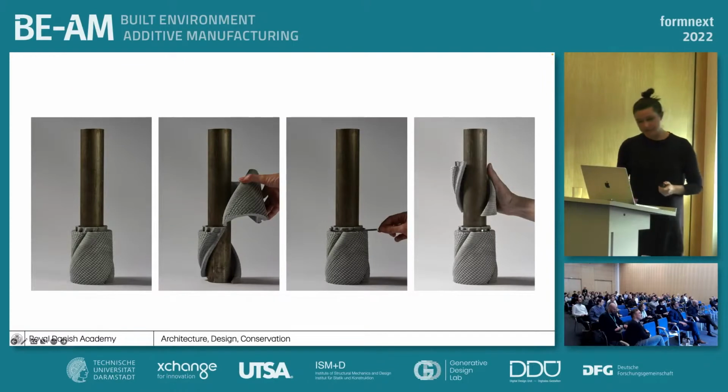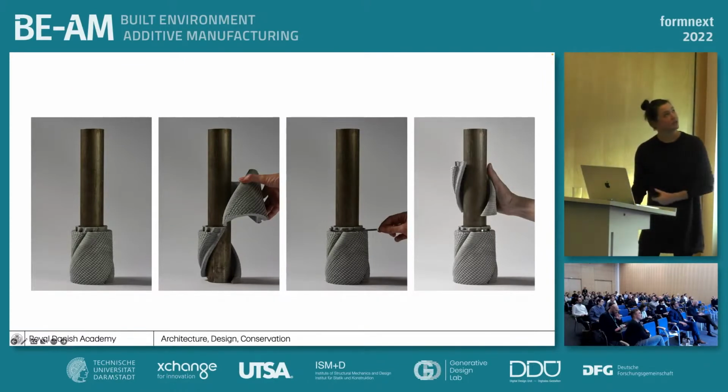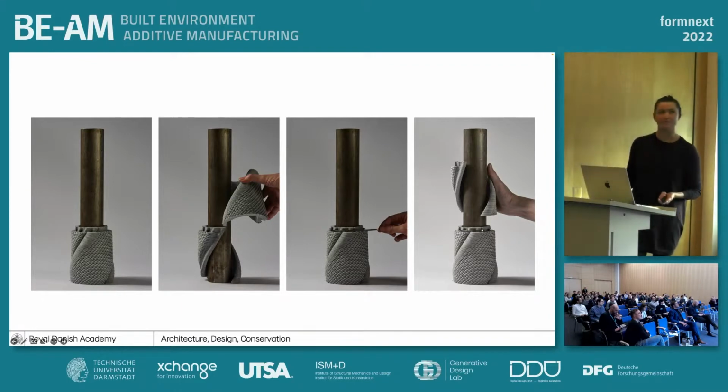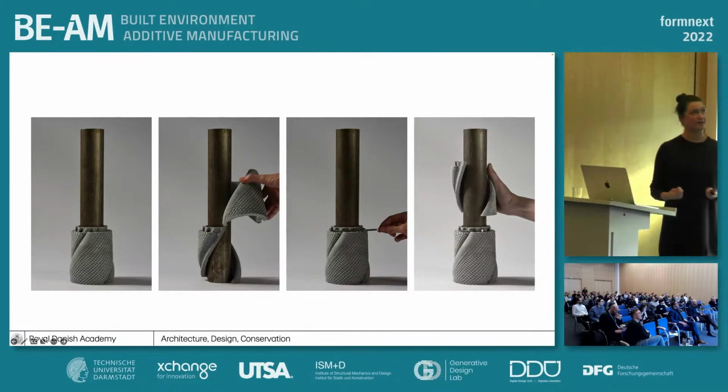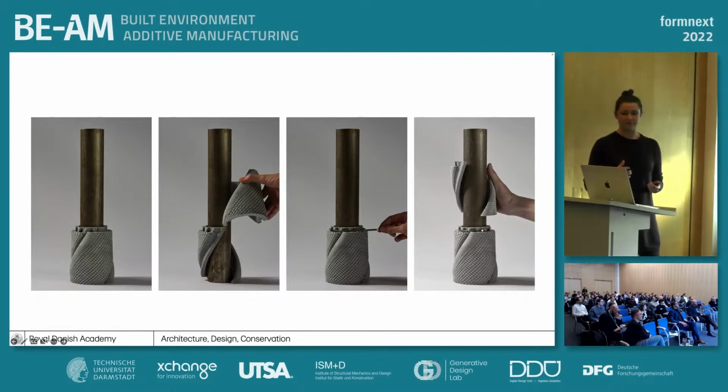So here, this is the system itself. You lock the piece around the column, you add the adjacent piece, and I'm using just a steel tie to tie it together, which is also in the theme of weaving and knitting them together. But the joint's actually hidden as the corresponding piece then comes over the top. And the idea is that you could just go on and on like this.